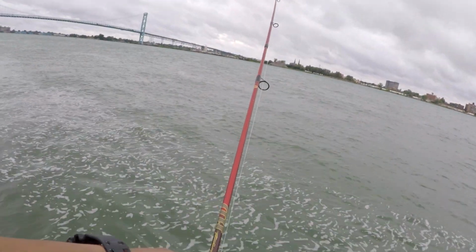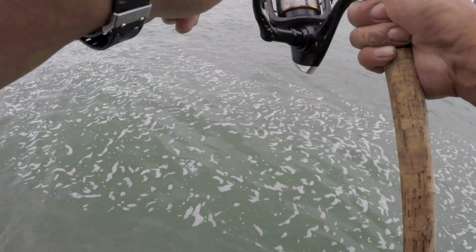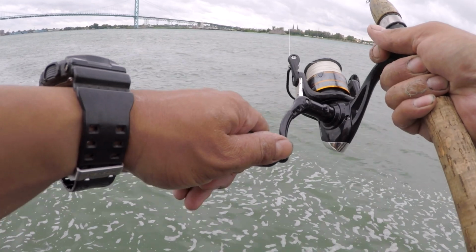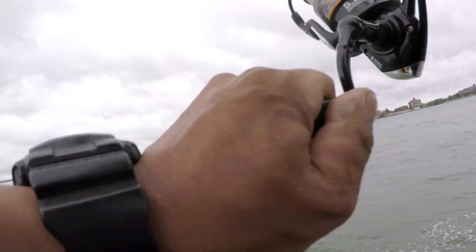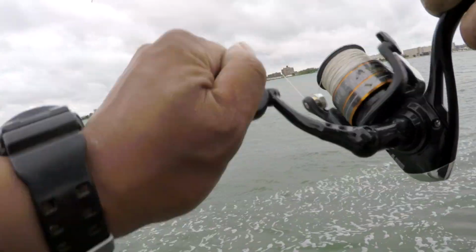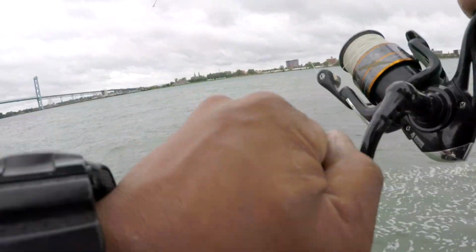All right guys, in the gusty conditions, I just have my first bite here. Oh yeah, I think she's on. Hold on a second, give it a second. Give me a nice little tug here. Oh yeah. First fish of the session here. Same conditions as the last time. This is awesome. I never thought it would be this simple.